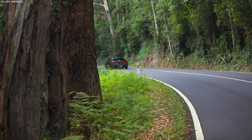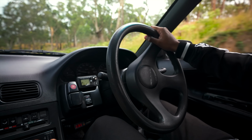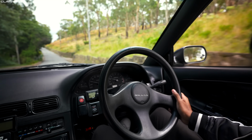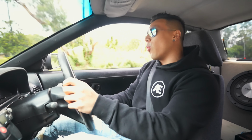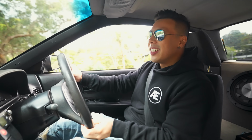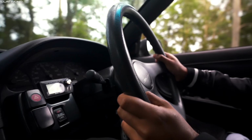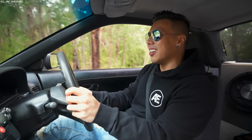Oh my lord, this thing sounds sick. It definitely feels like you're traveling so much faster than what it says on the speedometer, but it's actually quite slow, it just feels like you're flying out here. And the way it delivers that power is just so linear, and when you get up high in the revs, it's so responsive. It feels so good to just be on it. Man, this thing is sick.